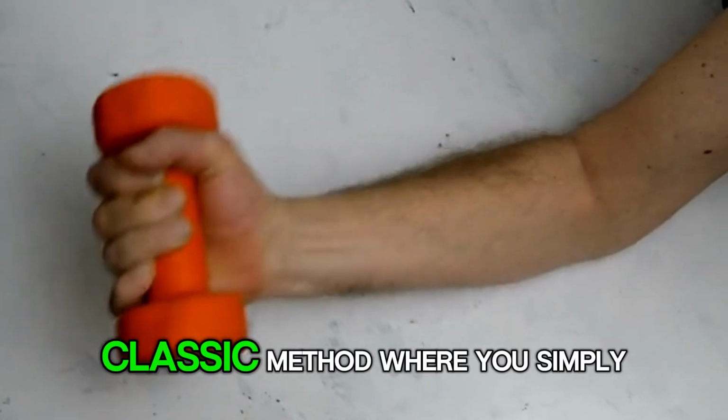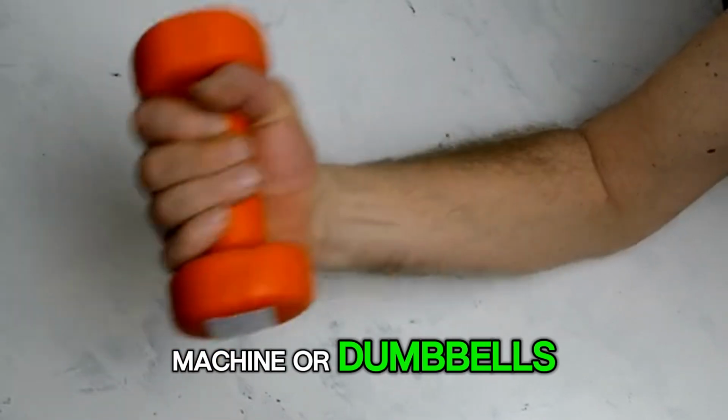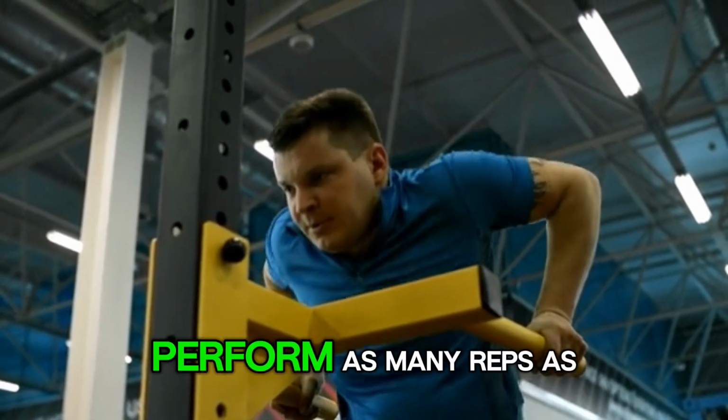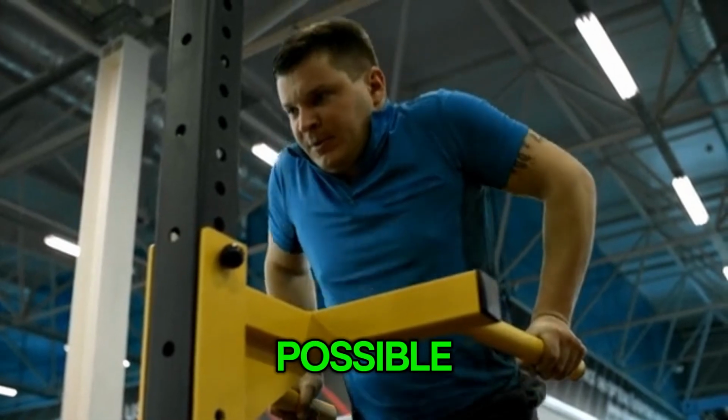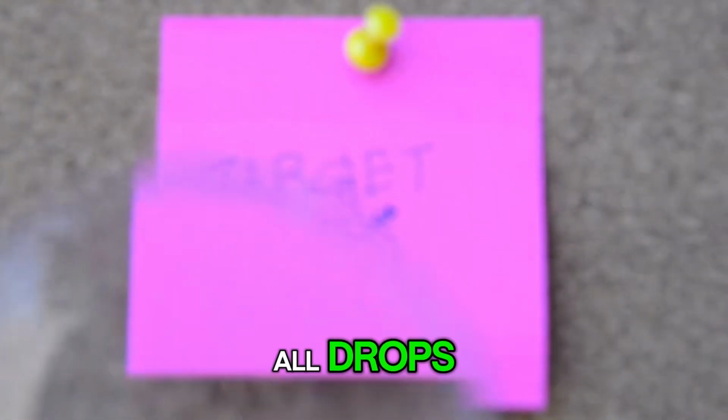Weight drop sets are the classic method where you simply reduce the load on the bar, machine, or dumbbells. For example, start with a heavy weight for squats, perform as many reps as possible, then drop the weight and repeat until you've completed all your target reps across all drops.